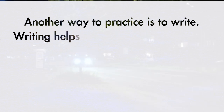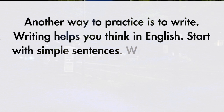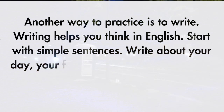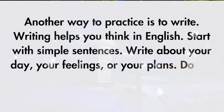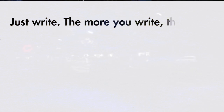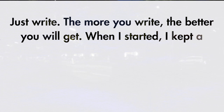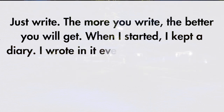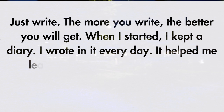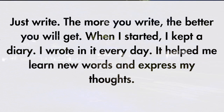Another way to practice is to write. Writing helps you think in English. Start with simple sentences. Write about your day, your feelings, or your plans. Do not worry about mistakes. Just write. The more you write, the better you will get. When I started, I kept a diary. I wrote in it every day. It helped me learn new words and express my thoughts.